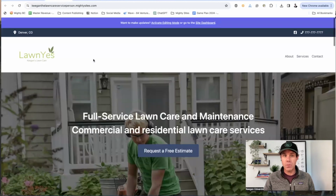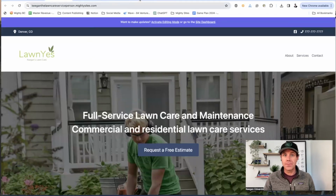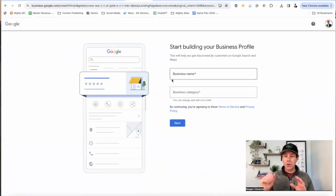So next up, we're going to move on to Google Business Profile. So again, I'll put the link down below, but Google Business Profile is going to be your way to get your business to show up in maps. I'm going to show you a quick overview of how to get this set up. And then we're going to talk about the things that you should do on a regular basis to boost you up to rank #1 in local searches for what you offer.